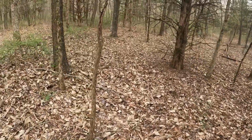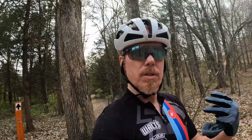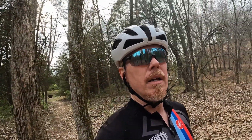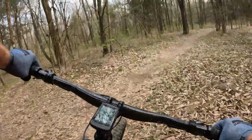So yeah, turn into what is called the new section. I guess you would call it the west side, that kind of parallels just across the creek from the original trails at Finger Lakes. So let's go on, shall we? It's a beautiful day. New section.